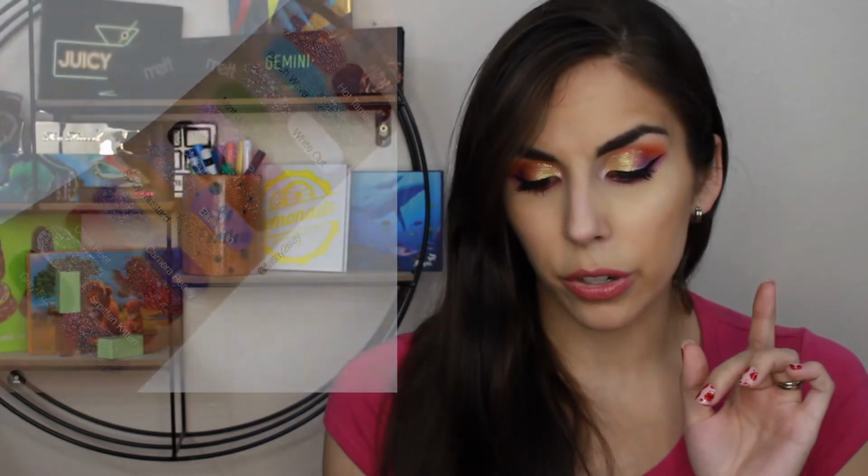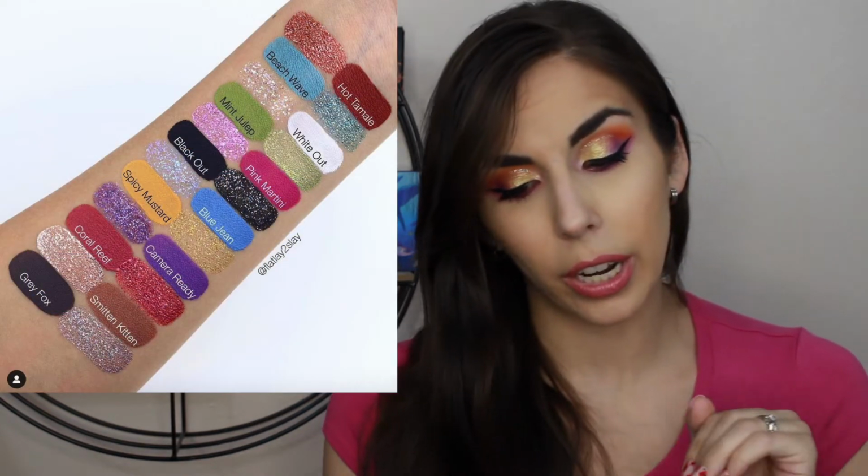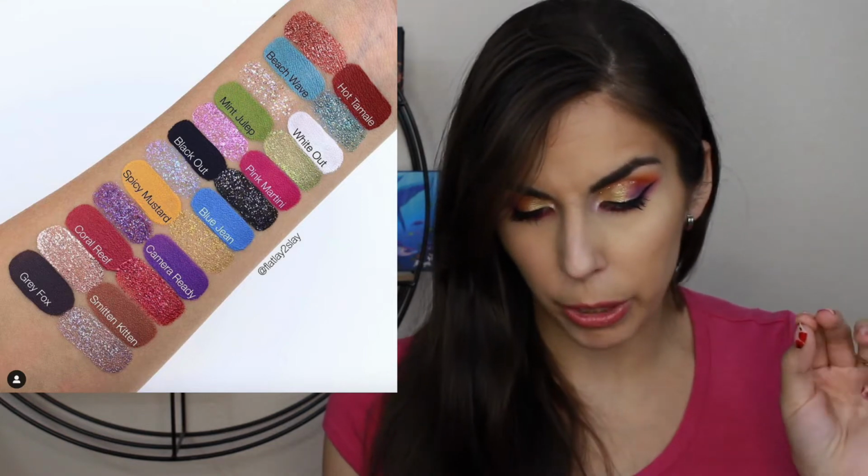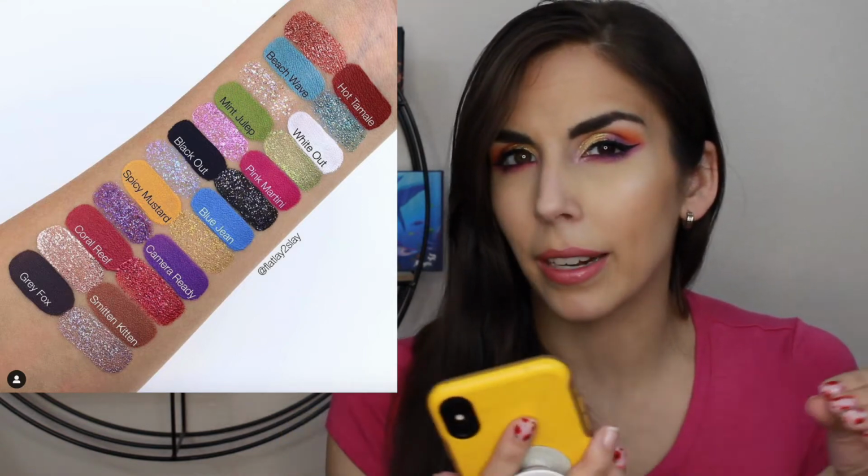So Stila Cosmetics is coming out with, I think, their Double Dip Suede Shade and Glitter and Glow liquid eyeshadows. I'm not exactly sure. I think they're duos, but they're not attached, but they are magnetizable.